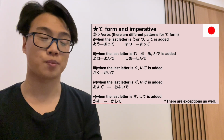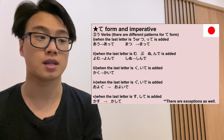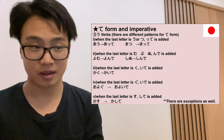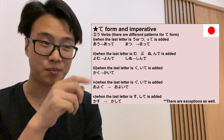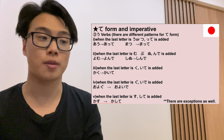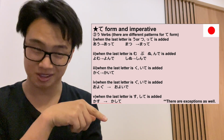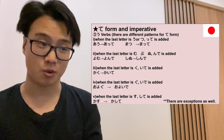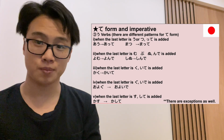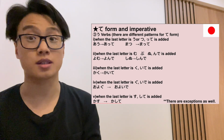u verbs. For example, when the last letter of the u verb is u or tsu, we have to add small tsu and te. For example, 会う to meet, right? Since it ends with the vowel u, we have to add small tsu and te, 会って as a te form. Or 待つ to wait. As we can see, the last letter is tsu. That's why we have to add a small tsu and te. 待って, wait. This is te form.